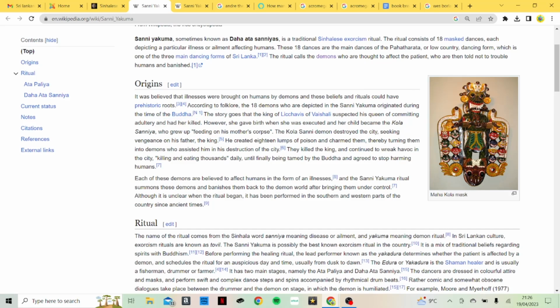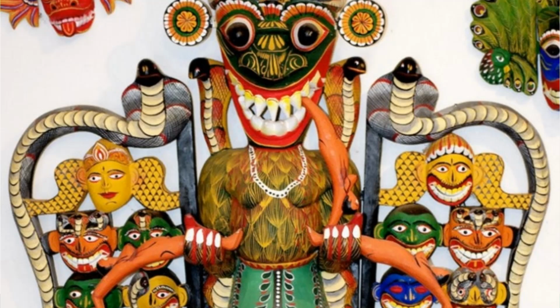The story goes that the king of Lishavis of Vaishali suspected his queen of committing adultery and had her killed. However, she gave birth when she was executed, and her child became the Kola Sani, who grew up feeding on his mother's corpse. The Kola Sani demon destroyed the city, seeking vengeance on his father, the king. He created 18 lumps of poison and charmed them, thereby turning them into demons who assisted him in destruction of the city. They killed the king and continued to wreak havoc in the city, killing and eating thousands daily, until finally being tamed by the Buddha and agreeing to stop harming humans.